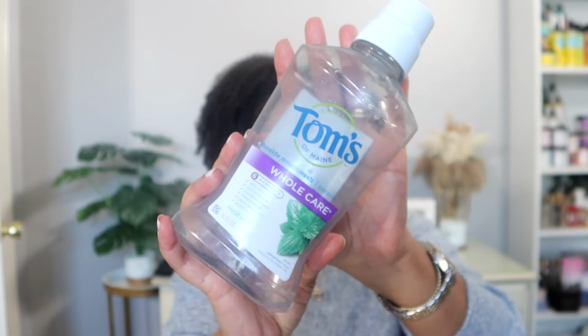Okay, so next, not necessarily body, but it has to do with the person. We used up the Tom's Whole Care Fluoride Mouthwash. This is in the fresh mint, and this is a natural mouthwash. And it was okay. Didn't taste all that great. It took us a long time to use it up because we got some other ones too. And I wouldn't repurchase it. I didn't like it enough.